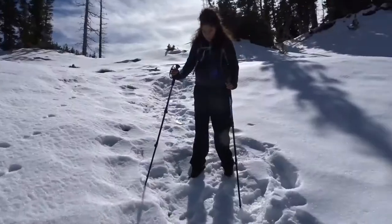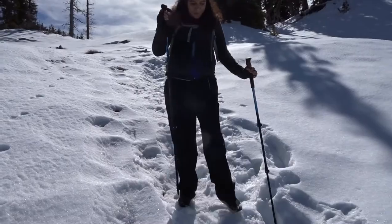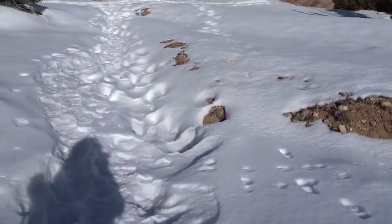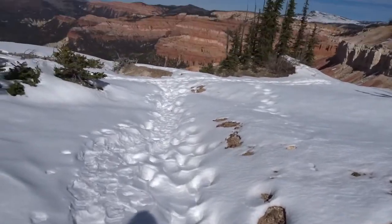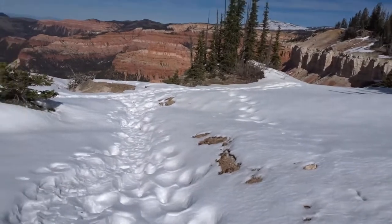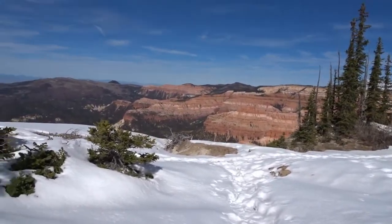Here it is. I can't even see myself, but this is Cedar Breaks, and this is the Rampart Trail. It's Brianna coming. We're starting to get better at this. Going slowly. Very slowly. I guess the height factor gets you very scared because we're so high up here on the ridge.